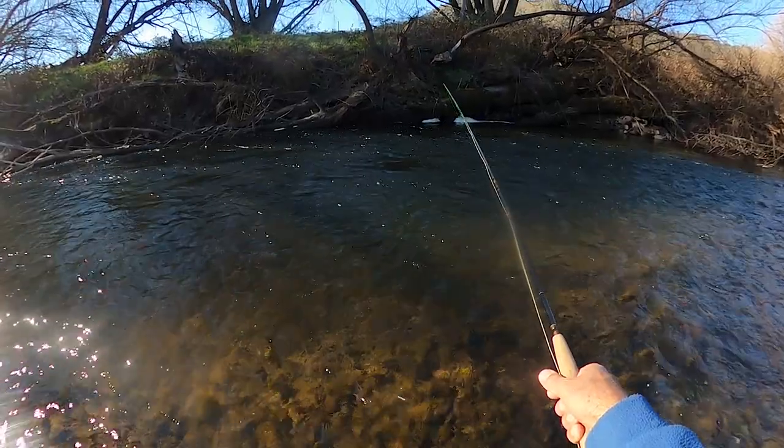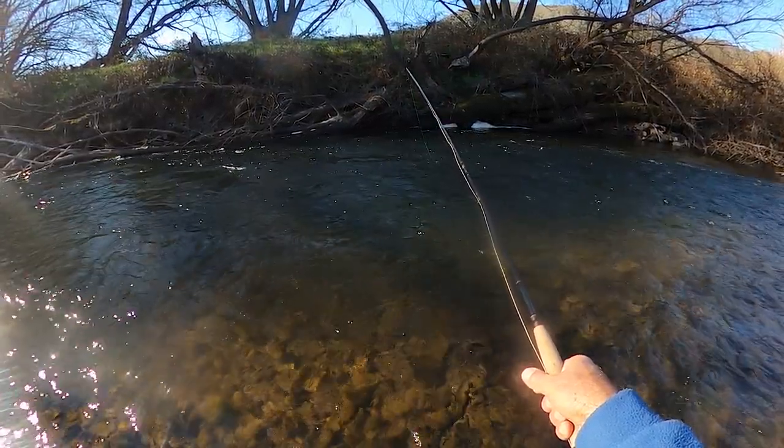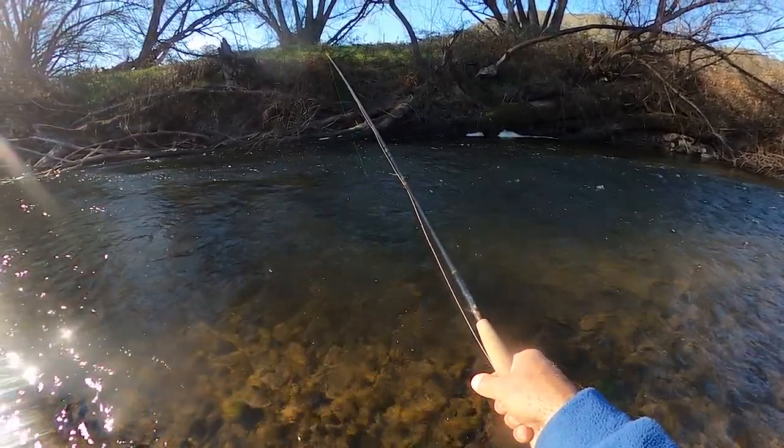There was a lovely shelving riffle at the top of the pool here, where it dropped into a deeper bucket, and I always love fishing those spots. This particular one had structure in it as well, which is even better.